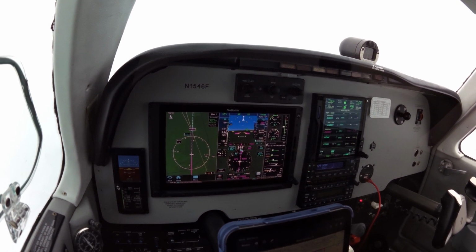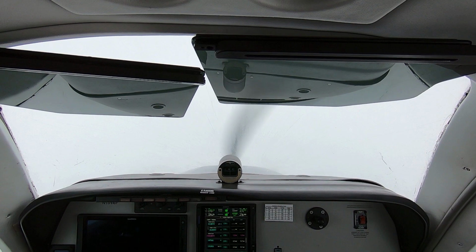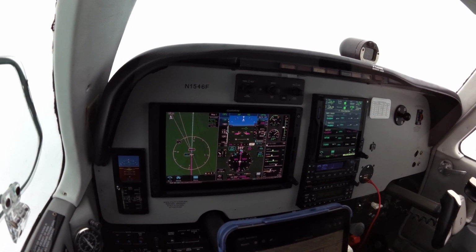Speed checks. We're crossing Dunby. Now, high tech's next, 2,500. That's showing up on the altitude tape. Mixture's coming rich.